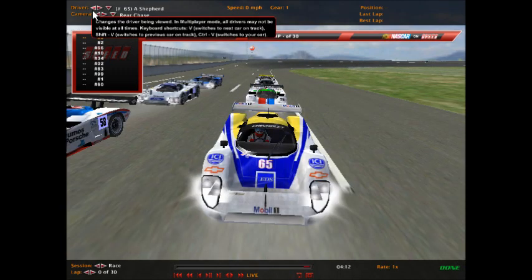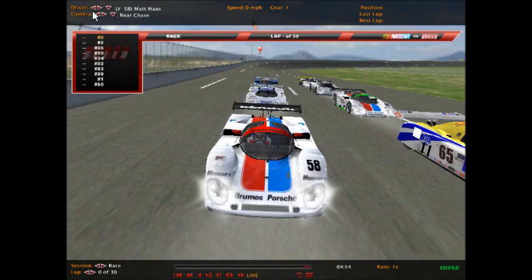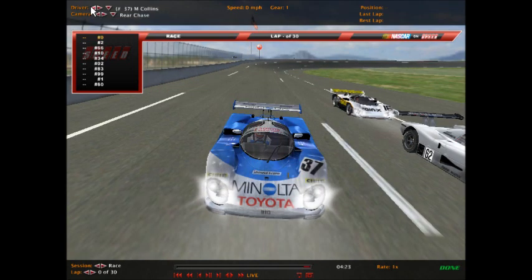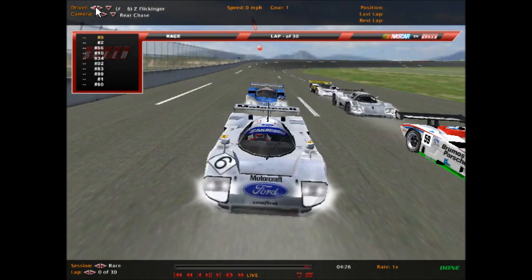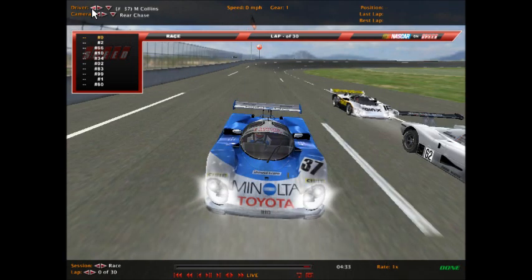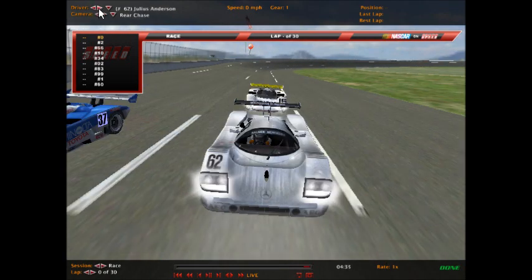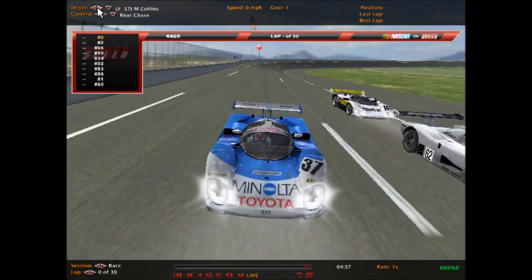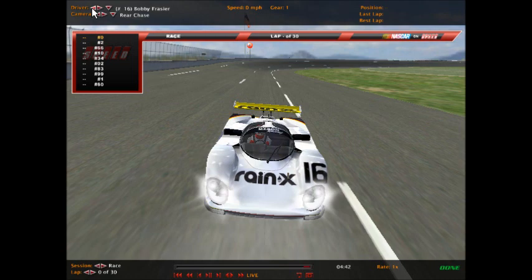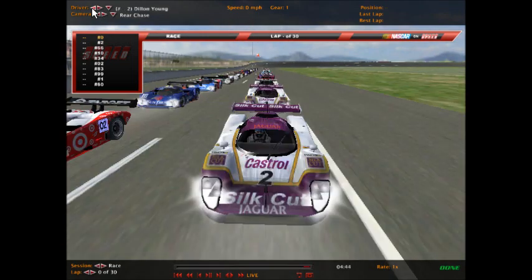Next one down is Aiden Shepard in 65. His car is a Chevrolet-powered GTP. And the Brumos Porsche number 58 of Matt Haas. Next one down has number 59, Carson Gum in the other Brumos Porsche, and then Zach Flickinger in the only Ford-powered GTP car, an 82 Motorcraft Ford GTP machine. Next row down has number 62, the other Sauber Mercedes. It's Julius Anderson and Mitchell Collins at 37, the other Minolta Toyota. And starting shotgun will be Bobby Frazier in 16, the Rain-X Porsche.